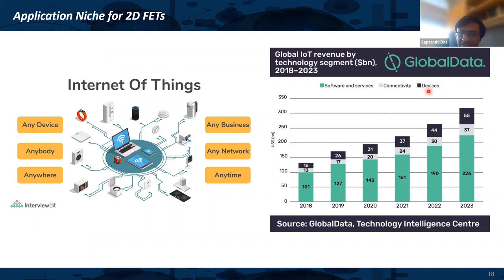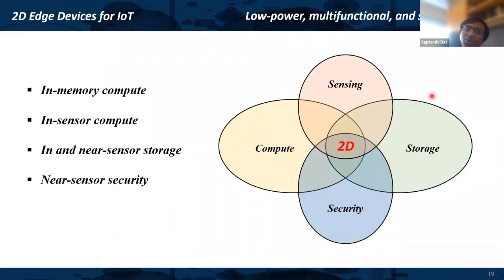Just the device part of the Internet of Things. Now, what is really required for these IoT devices is that they have to be low power, they have to be multifunctional, and if you can somehow integrate some smart sensing or neuromorphic computing with these devices. These devices are typically called edge devices, and they're looking for this paradigm where you can integrate compute with memory or sensing with compute or sensing with security and storage, right?